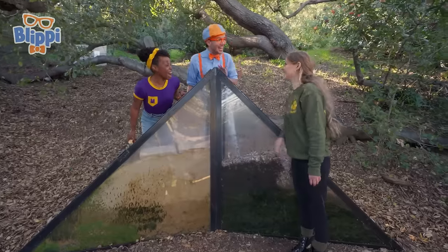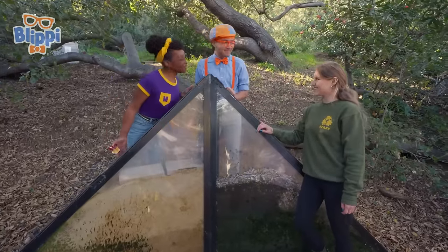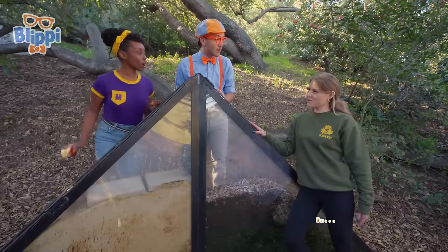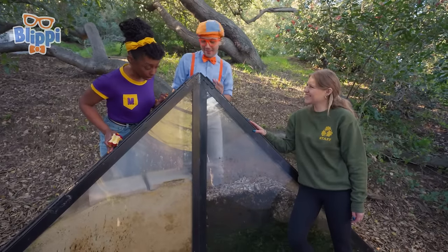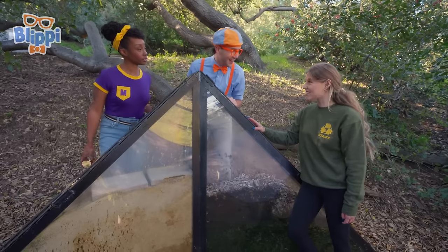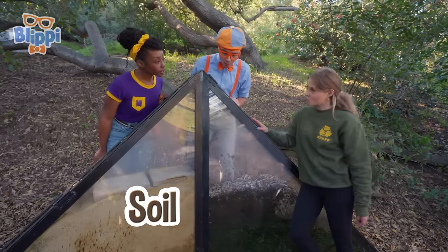Oh, hi! I'm Blippi. I'm Meekah. Nice to meet ya. Hi, I'm Hillary. I'm an eco-educator here at Tree People. Oh, hey, Hillary. Nice to meet you, Hillary. What is this triangular thing? That's a great question. This is actually two different types of soil.